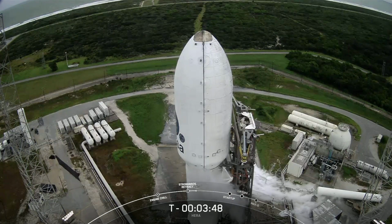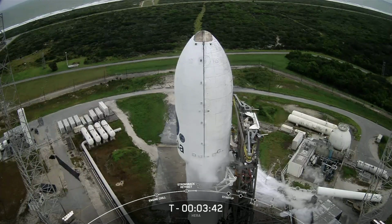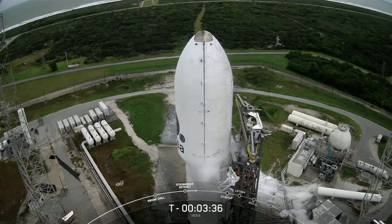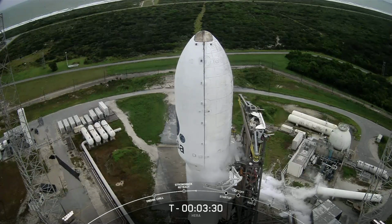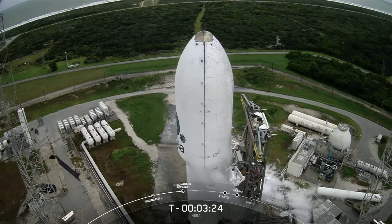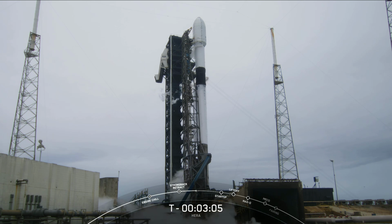And you can see the clamp arms are now fully open, and that strongback, there you can see it on your screen, the TE is now moving slowly away from the vehicle. Now this is going to recline just a few degrees here, but at T0 it's going to move even further away, about 45 degrees away from the vehicle as Falcon 9 lifts off. And there you can see that the TE is pretty much fully reclined there on your screen.